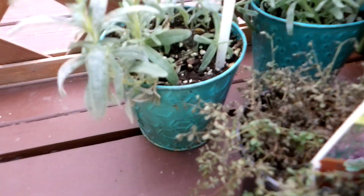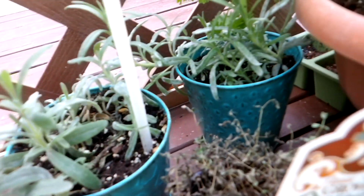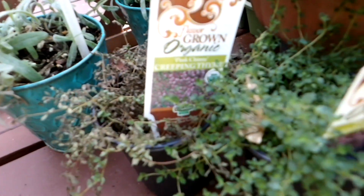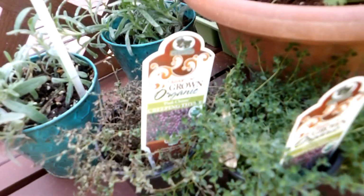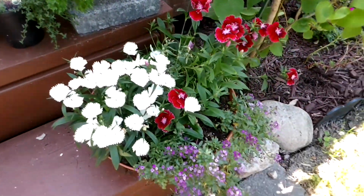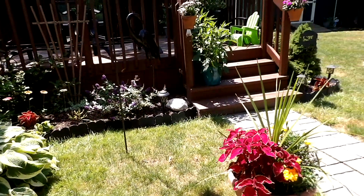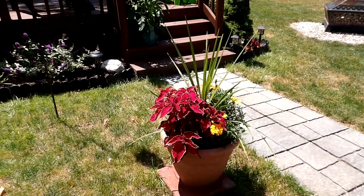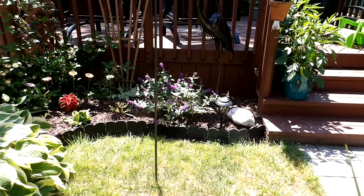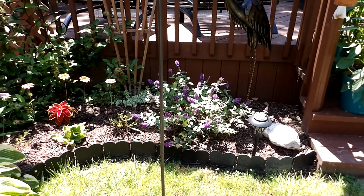So here I have some rosemary that I planted from seed, but it's just covered in powdery mildew, so I don't think I'm going to be able to use that, but it's growing really nicely. And then some creeping thyme that we never put in the ground. Parsley is doing amazing. Flower pots all over. A butterfly on the butterfly bush.